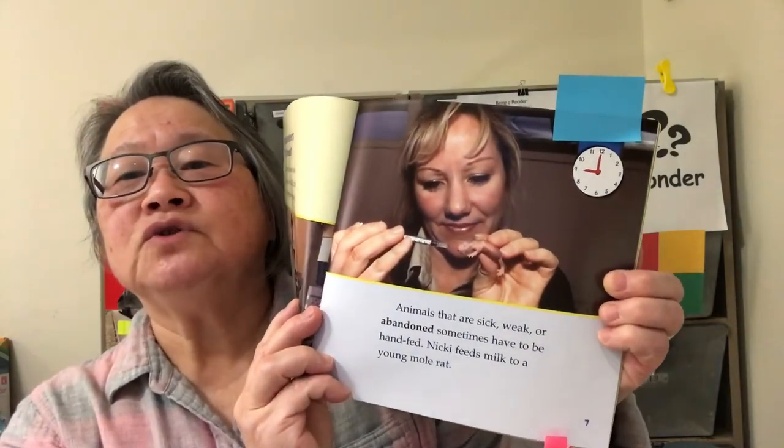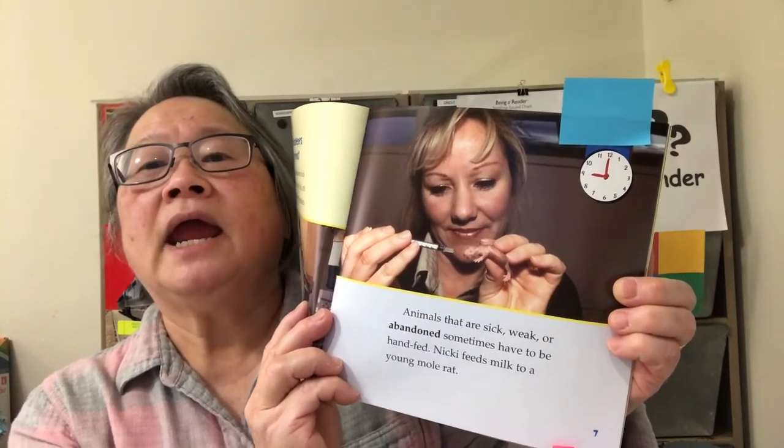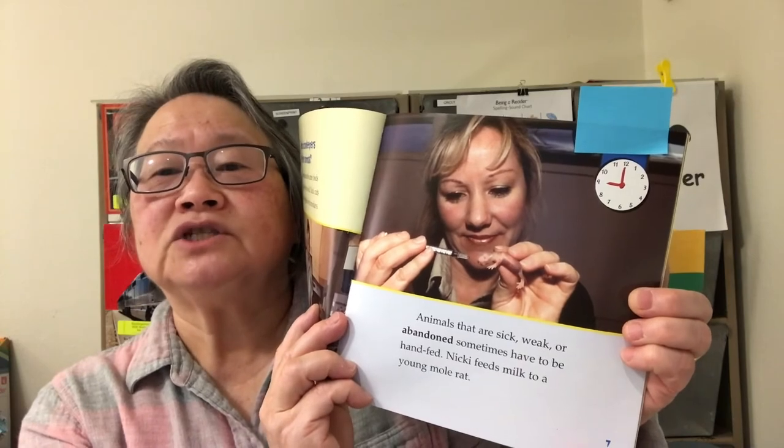I read a nonfiction book called A Day in the Life of a Zookeeper, and I found a really surprising photograph, something that just made me wonder about the job of a zookeeper. And this is the picture that I'm talking about. This is a picture of a zookeeper feeding a baby mole rat, and I thought about that tiny little bottle of milk that she was feeding the mole rat with.